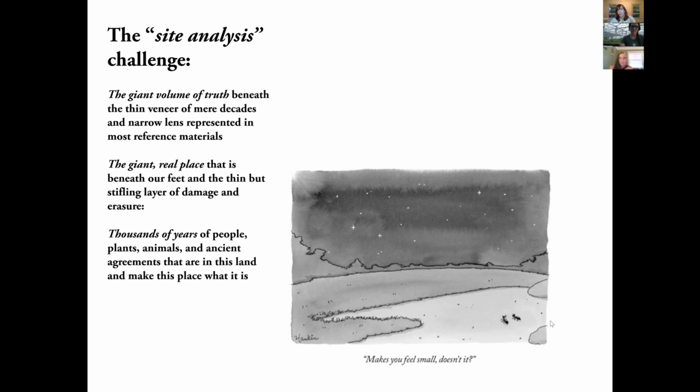Explorer, starts with the Explorer journals and sketches. And there was one conversation with Polly where I think she used a term that was quite similar to the giant truth. There's a giant truth that so dwarfs the amount of information. And in the Seattle area, we're talking about less than 200 years of so-called documented, at least where we tend to look, documented history. And yet under our feet, in the soil, all around us, is this thousands-year-old truth of what this place really is underneath this thin veneer of recent transformation.